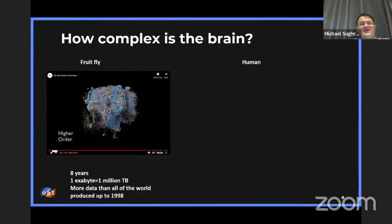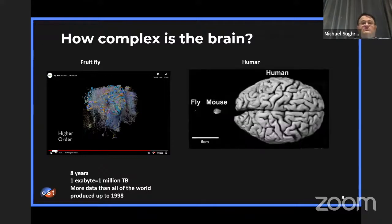It's 1 exabyte of data approximately. So it's 1 million terabytes. That's more data than the world produced in all forms before 1998, meaning internet, written, music, spoken word, movies, everything. All data that the world produced up to 1998 is less data than it takes to map the fruit fly connectome.